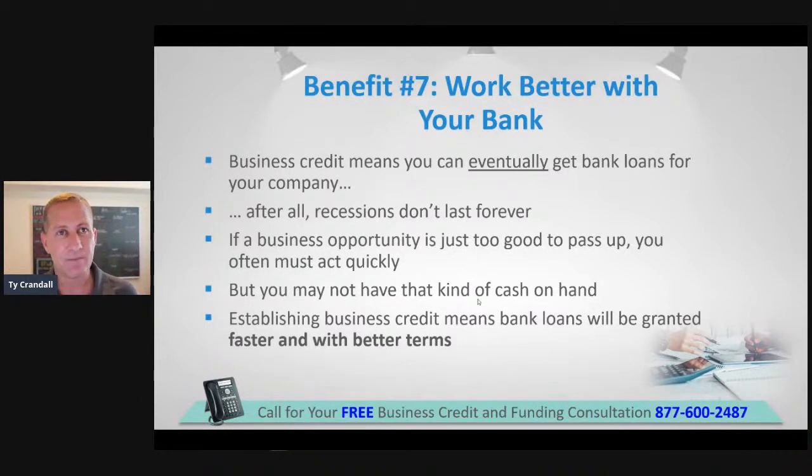But here's the key. In order to get any loan from your bank, you need a 140 FICO Small Business Score. Now, we'll talk about credit scores in a couple of weeks. We'll decode all that for you. But it's impossible mathematically to have a 140 score if you have no business credit established. So you can't get an SBA loan without having established business credit.